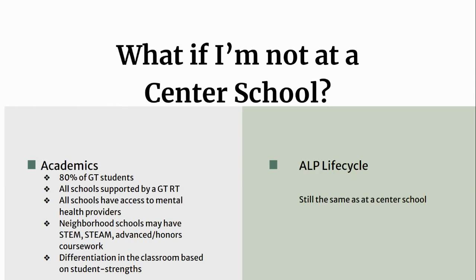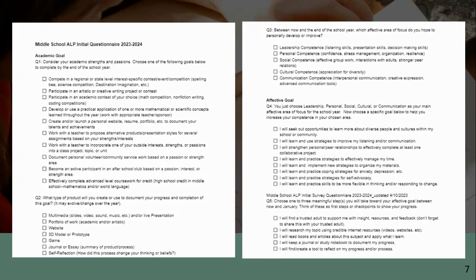And then also, regardless if you're at a center school or a neighborhood school, again, the ALP life cycle is the same. They still will have that initial questionnaire at the beginning of the year. Teachers are progress monitoring throughout the school year, and then they will have a closeout at the end of the year. What's different is our gradual release model. So at the middle school, it's going to look a lot different than it did at the elementary school.